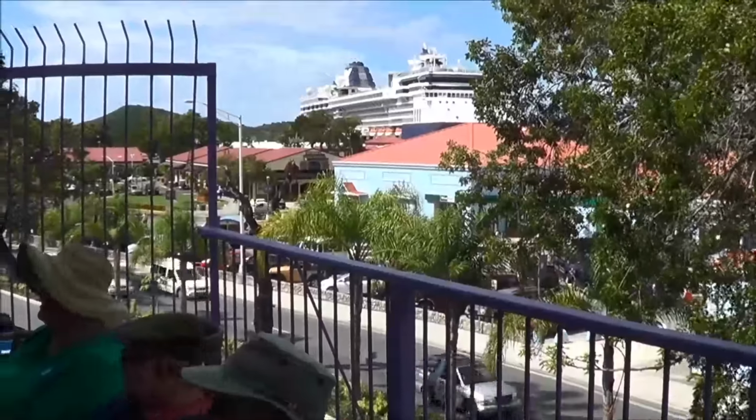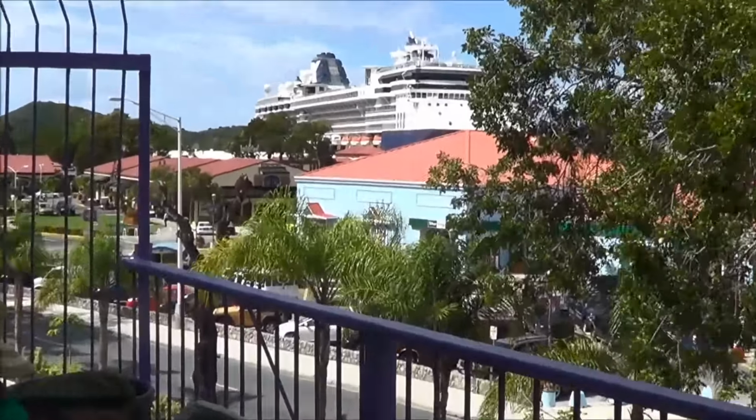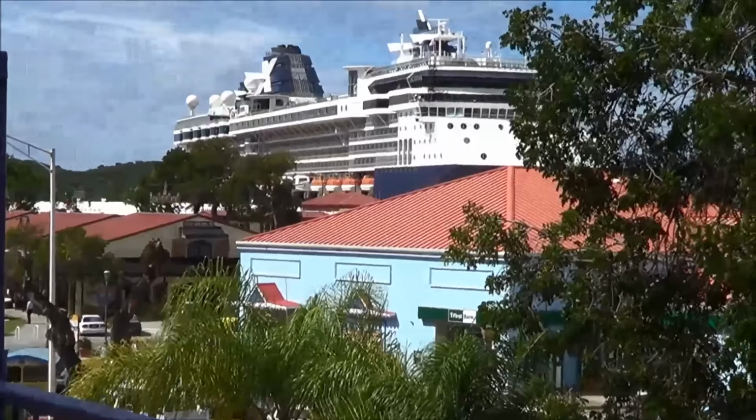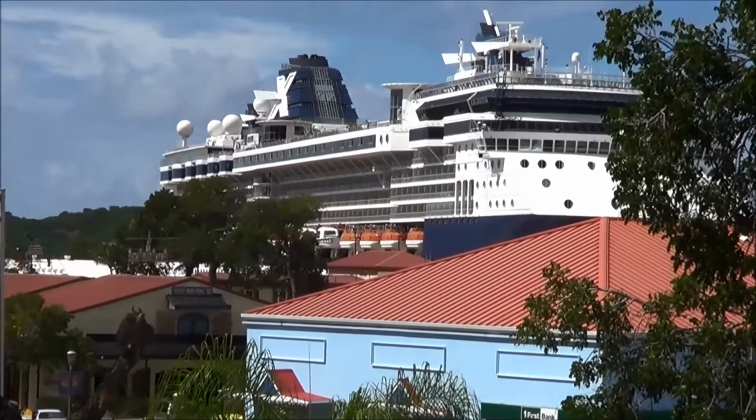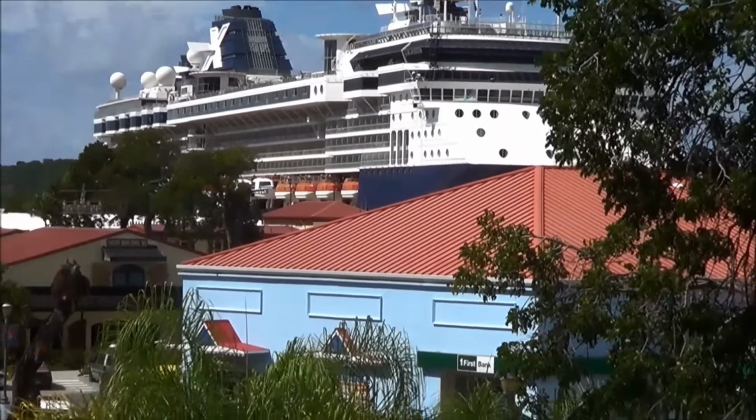So we have a celebrity ship here. Don't know which one it is. Might be able to get a picture when I get up top. The name, it's on the side. It's one of their newer ships.